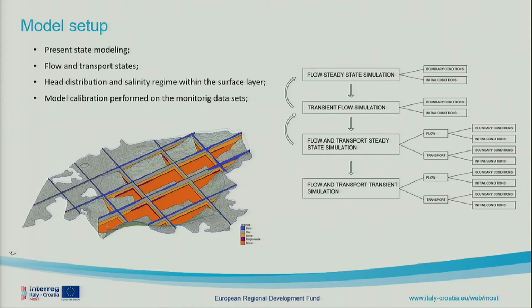We set up our model in four steps, two steady state steps and two transient steps, and we use those steady state simulations as the initial condition for the transient simulations.